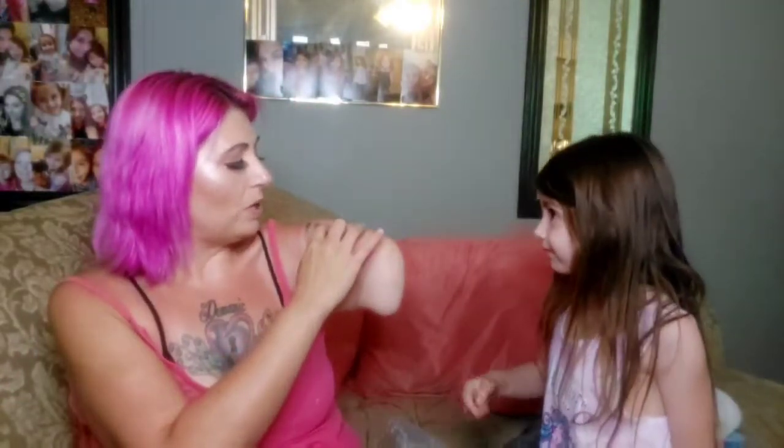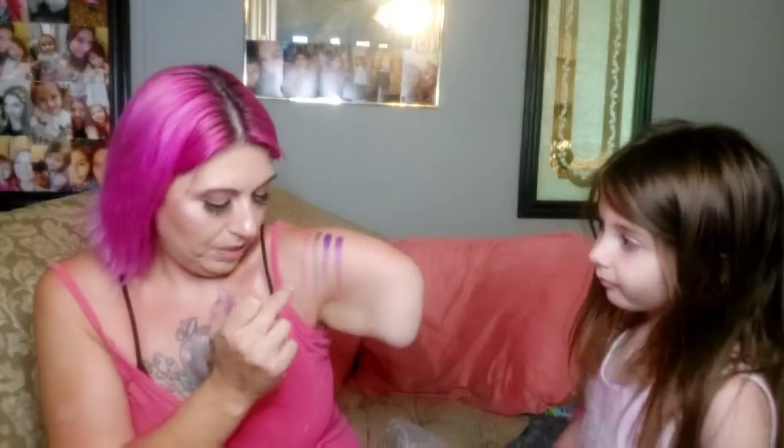Okay. I'm going to have to use Indigo very soon. Indigo is just a little bit darker right here. And then I'm going to do Violet. Can you put some on me? Do you want me to put a swatch on you? Mm-hmm. Ooh, that's Violet. You can see the difference. Indigo is just a little bit darker.